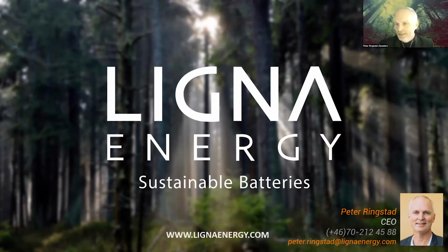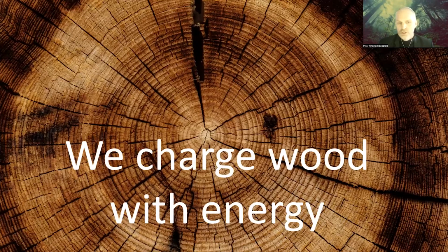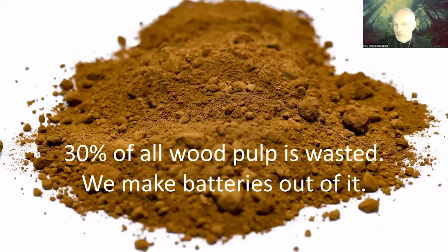So the powering of the sensors is the theme for us, since we are doing rechargeable energy storages, like the one that I hold in my hand, and you're going to see it also on the presentation. So a bit about our origin. We charge wood residues with energy. Like 30% of all the pulp in the world is wasted, and we use that as one of the sources for making energy storages.